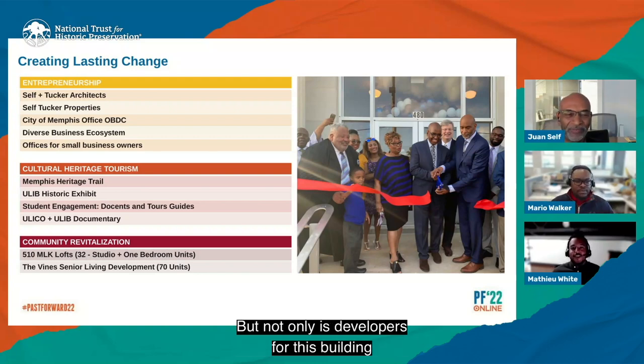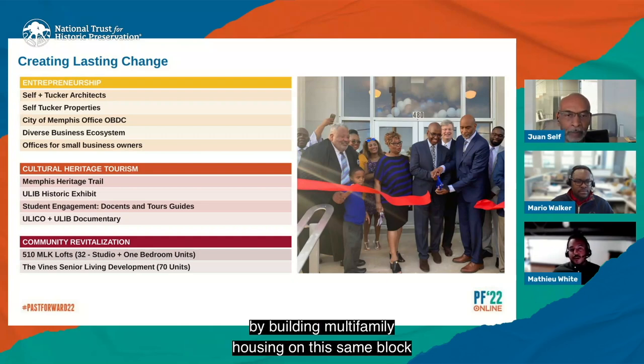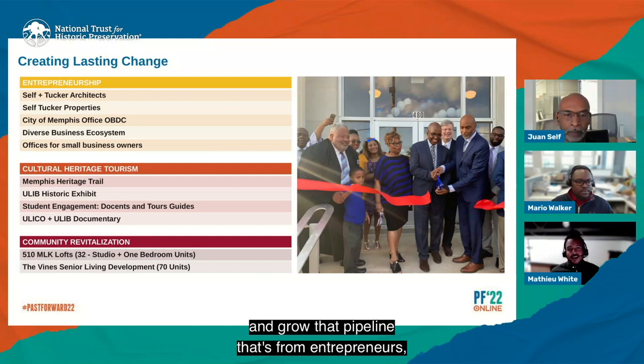But not only as developers for this building, but also furthering our developer acumen by building multifamily housing on this same block as this building to create even further and grow that pipeline from entrepreneurs to small business owners to people that maybe even now live and work on the same block or in the same region. So really trying to fight the blight, not only in this corner, but grow the economics of the area, the same way that Universal Life Insurance Company was intentional about building this building here and doing life and working and revitalizing this community.